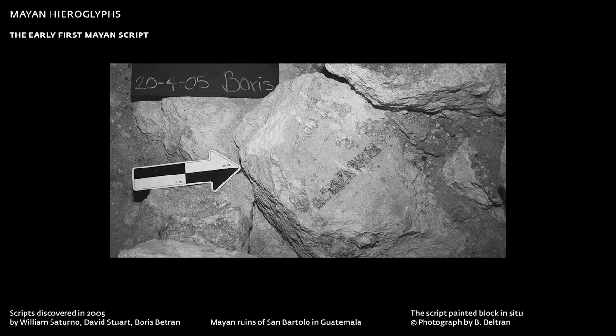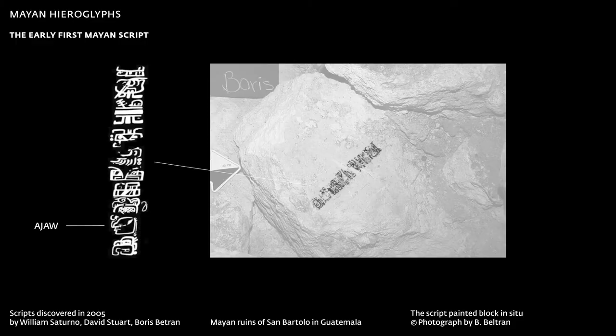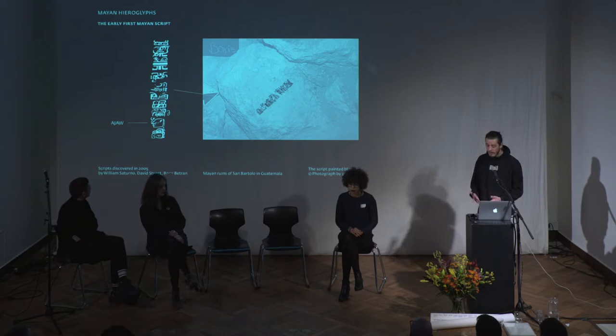Here is the very first Mayan script discovered in 2005 by William Saturno, David Stuart, and Boris Beltran in the ruins of San Bartolo in Guatemala. We can estimate the date between 300 and 250 BC, thanks to carbon-14 analysis. We can read the word Ajaw, which means lord or noble ruler. This is the very first representation of this word in Mayan history. But the other glyph is a more abstract looping shape, and still unreadable, even if it could be the ancestor of the future Mayan hieroglyphs.